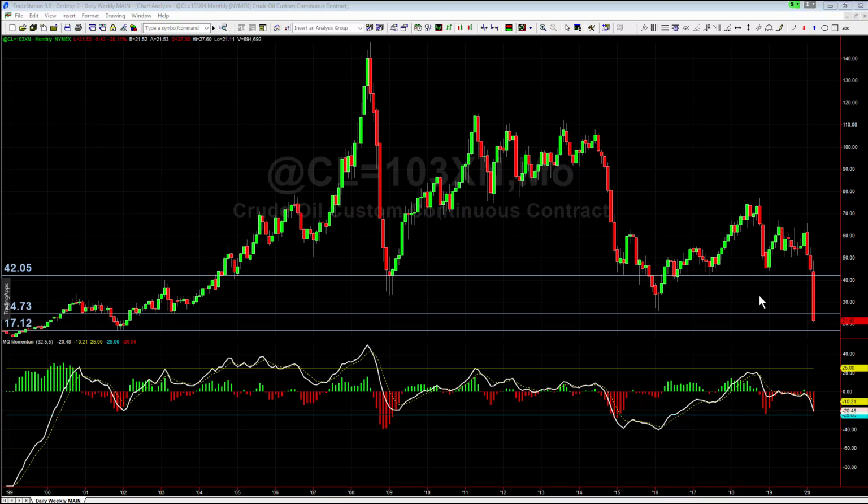So what do we watch for this to come to an end? Well, first off, from a technical standpoint, we have support down around $17 a barrel, back from the lows in 2002. So we're coming down into a support zone that's still another 4 points below where we are. So be aware that it still has some room to move.